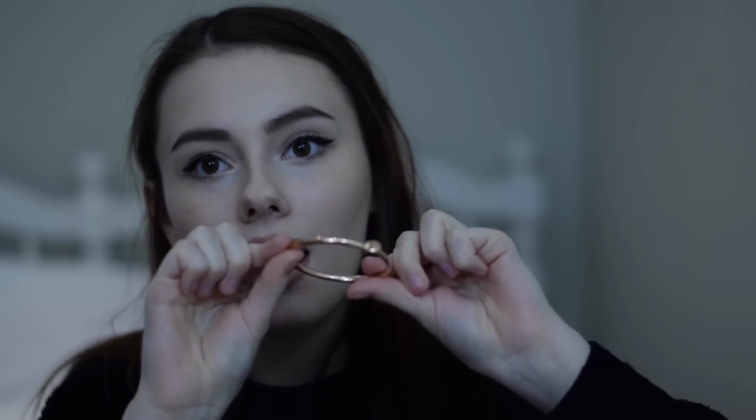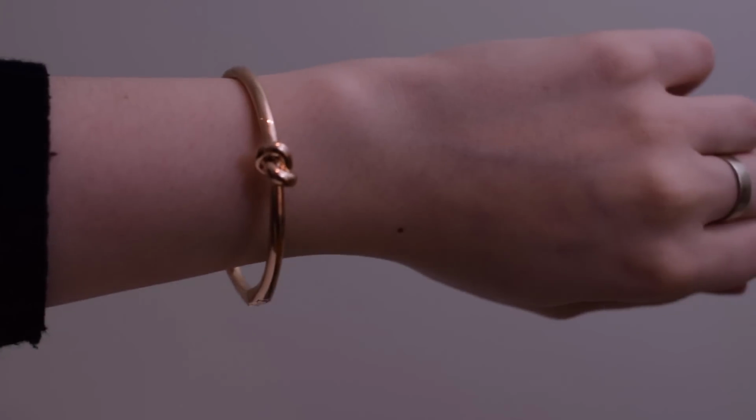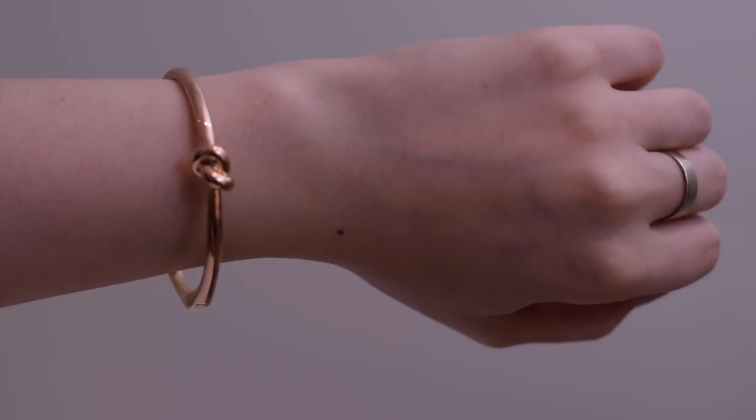Another Kate Spade item is this bracelet. It just has a little knot in it, and I think this is so cute. It just looks so cute. I've never been a huge bracelet person, but I'm really kind of getting into it. I like the way this looks. It's a rose gold color, and it just looks so nice and makes me want to move my hands a lot, and I enjoy it.